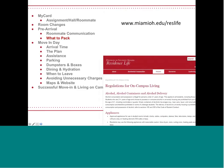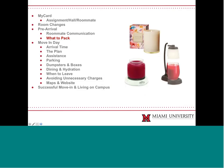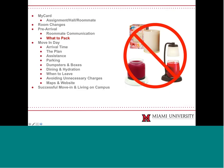Of particular note is the complete restriction from bringing any candles, incense, or candle warmers on campus. Don't bring any of those things. Even wickless candles and wax warmers are not permitted. We want students to avoid the $500 fine issued by the Oxford Fire Department for anyone who possesses a candle on campus or who tampers with their fire safety equipment. That's a fine that is not issued by Miami University, but by the Oxford Fire Department. So it's very, very important that no candles or any of those things are on campus.